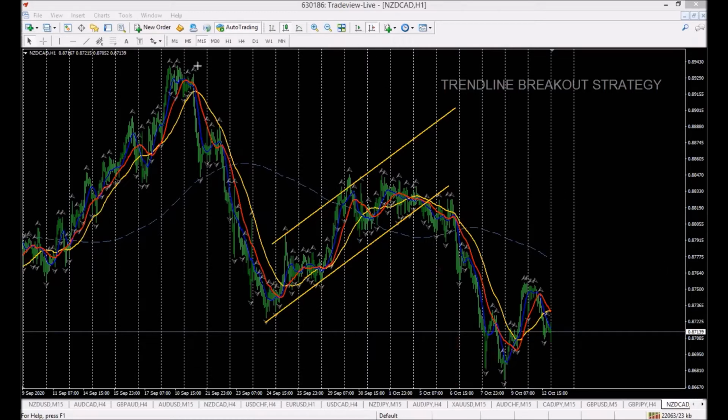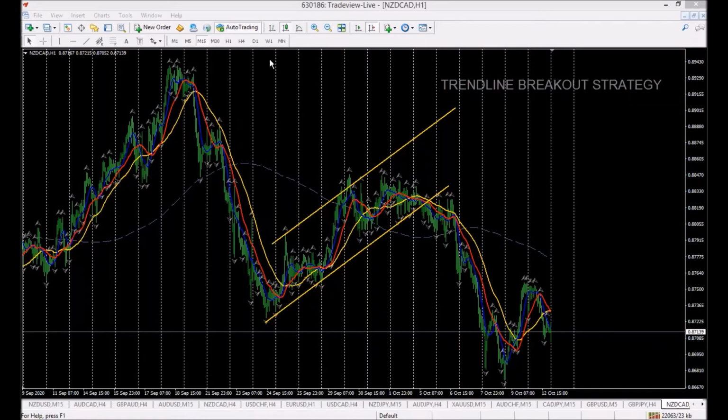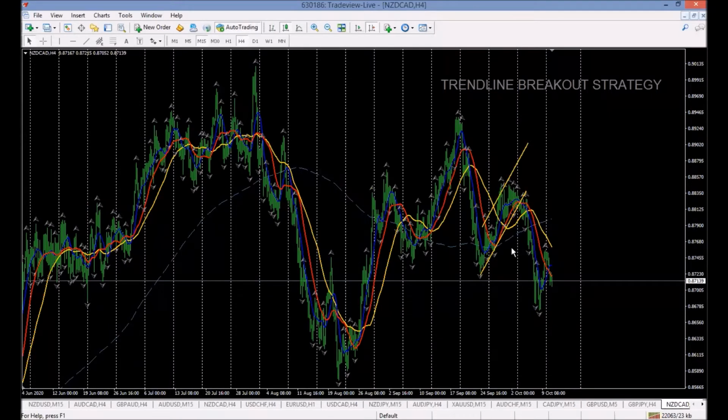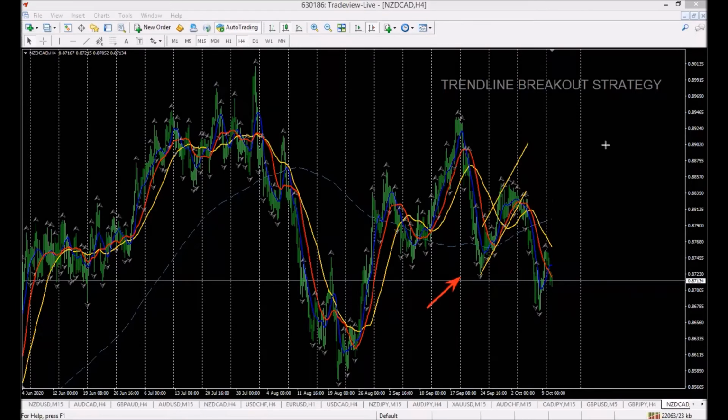Sometimes it comes with trading whereby you get a pattern, and the pattern is part of a bigger pattern. In this case here, have a look. Here's the little section that we are focused on. This here, there's the flag, and then that's the break of the flag.